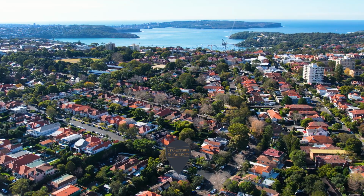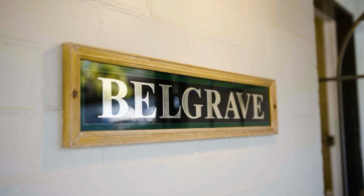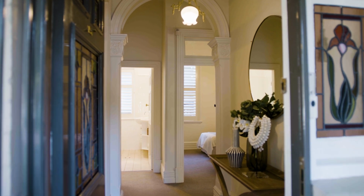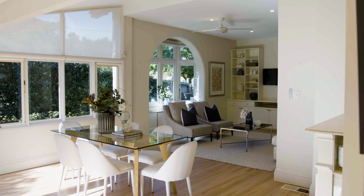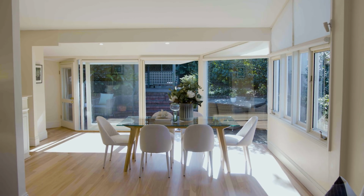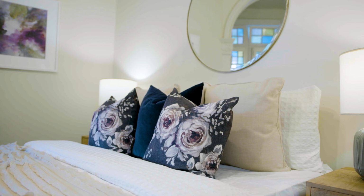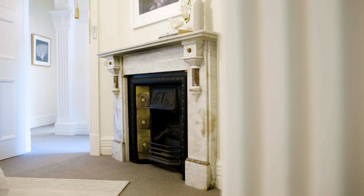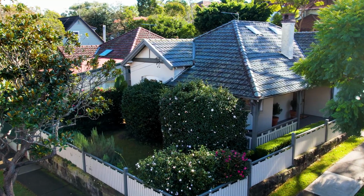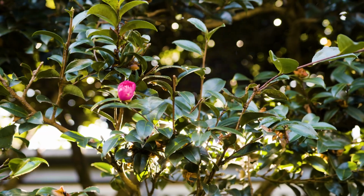This single-level home in a blue ribbon Mosman address has a timeless beauty reflective of its Federation heritage with subtle updates throughout. The home features a light and bright open plan living space with gorgeous timber floors, 4 double bedrooms, 2 bathrooms and tandem carport at the rear. The home itself oozes street appeal and is surrounded by beautiful mature gardens.